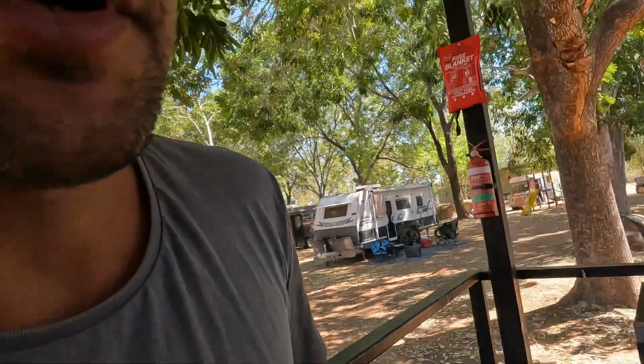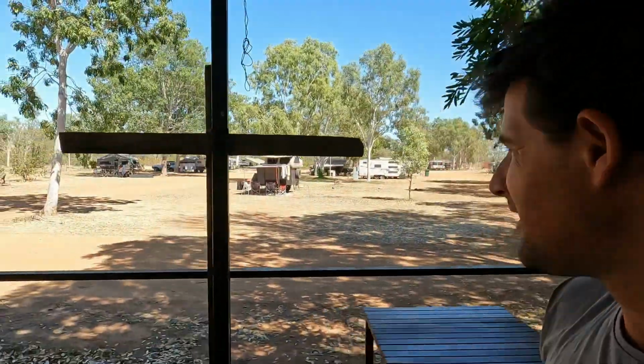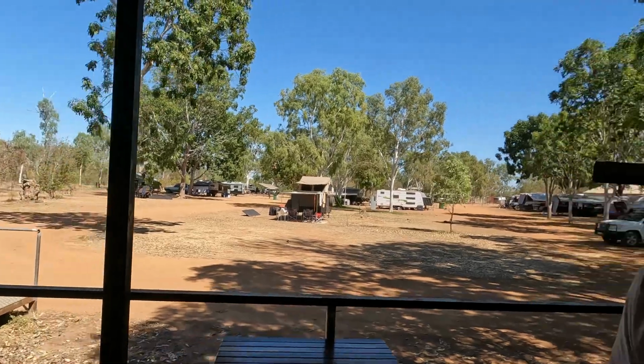$35 a night for powered, and $25 for unpowered. So it's got the barbecue up here. Nice little seating area. And we'll get down and check out the river. We're about 10 minutes from Katherine Town Centre, and obviously the hot springs and everything around there. And there's a lot of animals here, buffaloes, goats, bird life, a couple of snakes, macaw in the office there, so really good spot for the kids here. And pretty cheap, and you shouldn't get any drama with any theft out here either, being out of town.